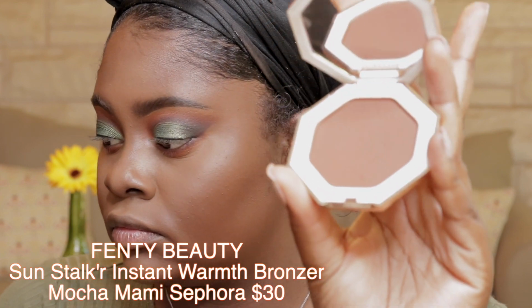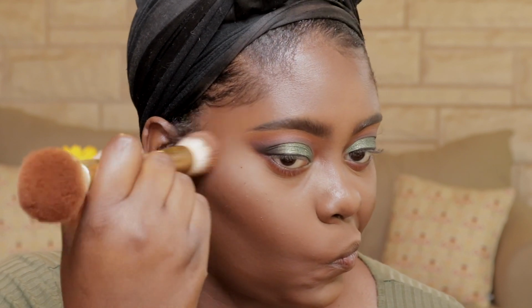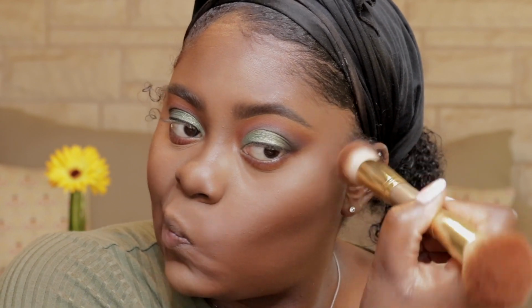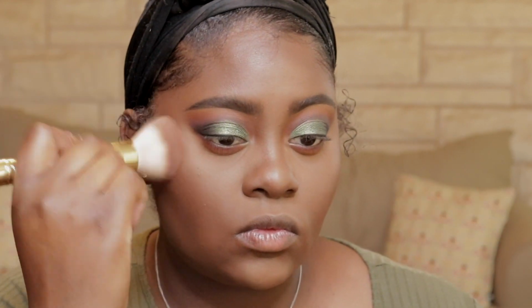So now I'm going in with this Fenty Beauty bronzer. This is in the color Mocha Mami. And I'm going to go ahead and add that to the areas that I contoured my face. This just brings a little bit more depth to the face and brings back a little bit more color. Bronzer is not meant to contour your face because it's too red for that. In my case, it's too red. So I'm just using it to bring in a little bit more color.